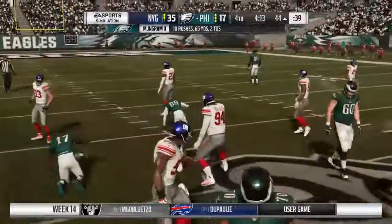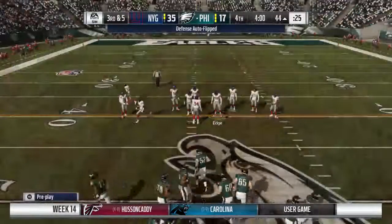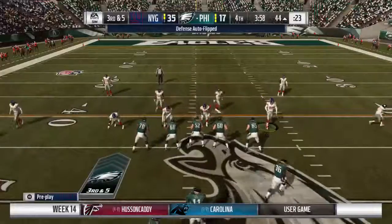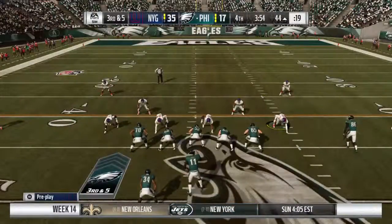Give him 5 on the carry there, and it'll set up a 3rd down. Brandon, all things considered, they have to feel pretty good about getting that type of a gain, considering the blitz that they just had against them.